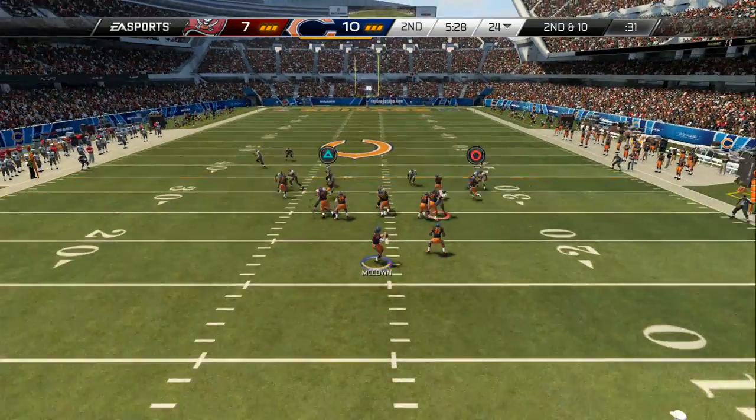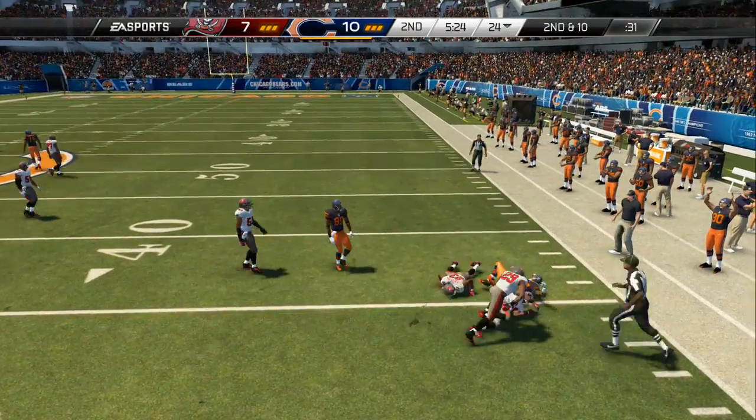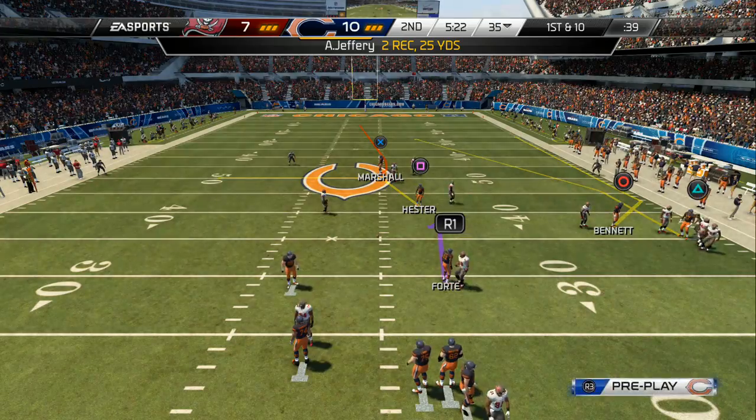The defense comes out of the nickel. He's looking to the right here on this throw. The tackle is made, but the first down is picked up.